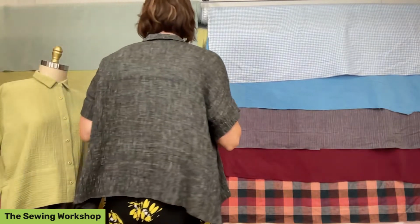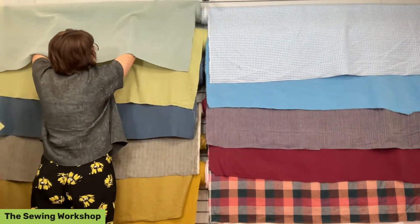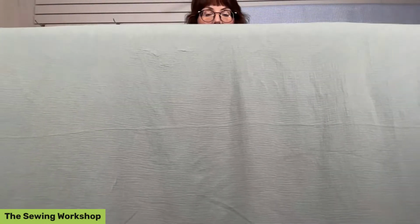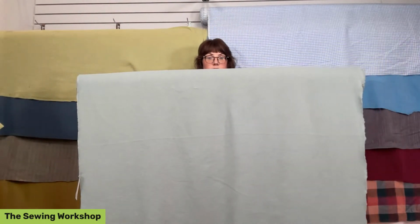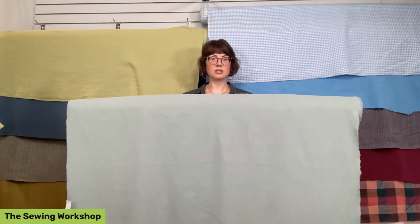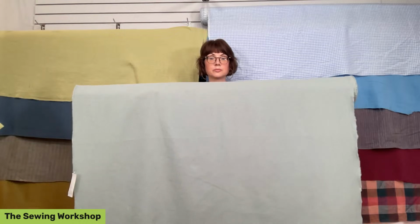We do have a question about the mint gauze. I don't know if you can pull that down a little closer to the screen, Erin. These are large rolls and they're kind of hard to get up there. So this is the mint. Let me see if I can get an accurate color. There we go. I think it's a very beautiful spring color, very in line with the pear. I think they go really well together. Spring and summer colors, really fresh.